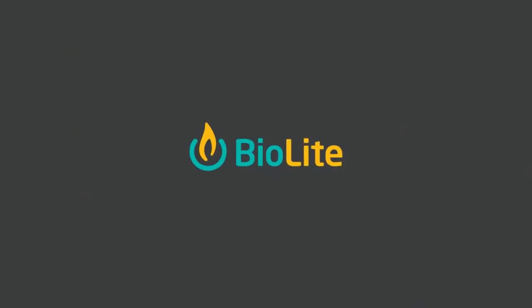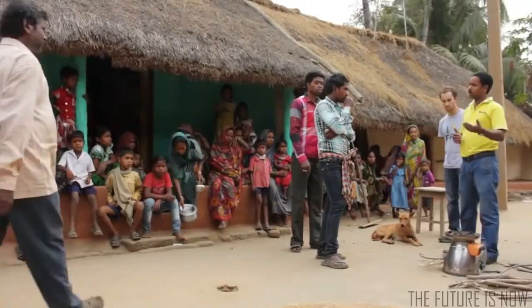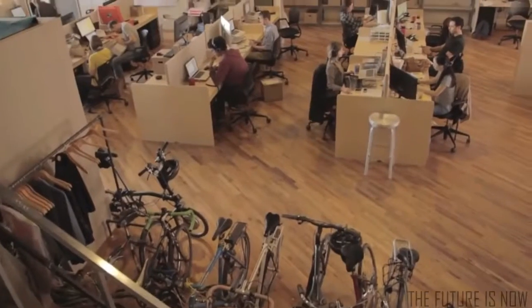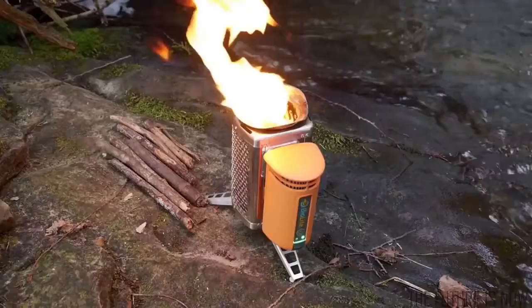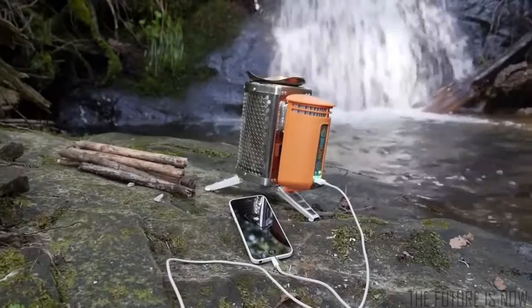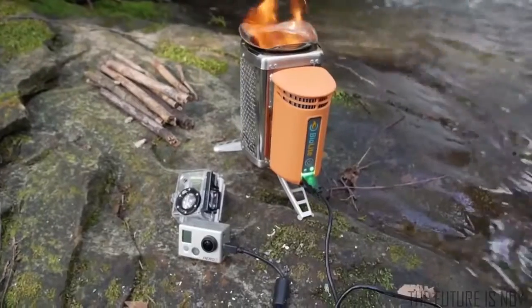We're BioLite. We believe that clean energy is all around us. We just need the right tools to harness it. We're a team of 25 engineers and designers working to solve challenging off-grid energy needs around the world. In 2012, we launched the BioLite Camp Stove, a portable stove that uses nothing but the twigs and sticks around you to cook meals and charge gadgets.